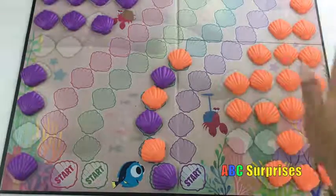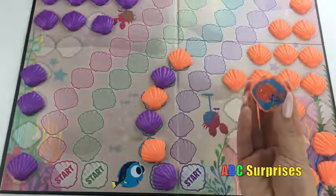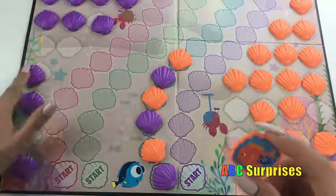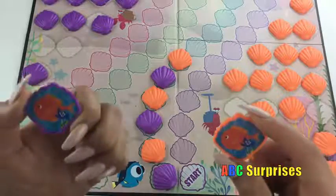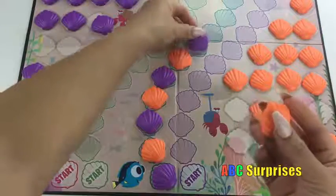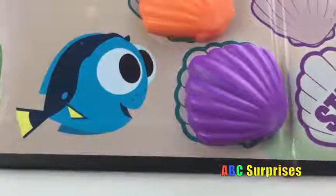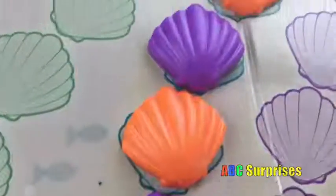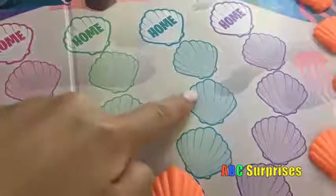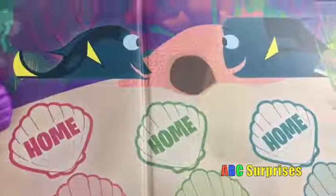All right, let's pick an orange piece first this time. Let's pick this one. Hey, we've seen this orange fish before. Which one was it? I think it was this purple piece. That's a match! All right, let's put this purple piece here and then an orange piece. Little Dory, look at your path. We only have one, two, three, four more pieces left until you can go home to your parents.